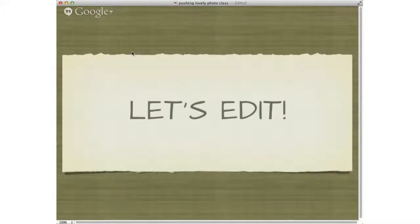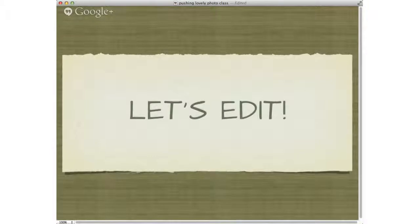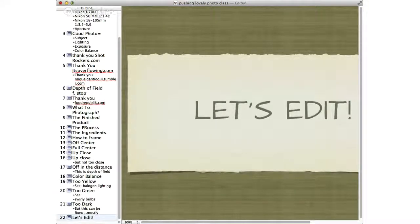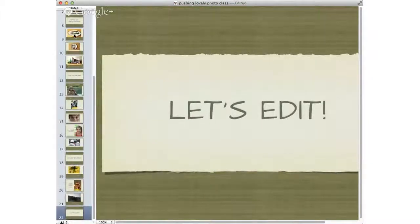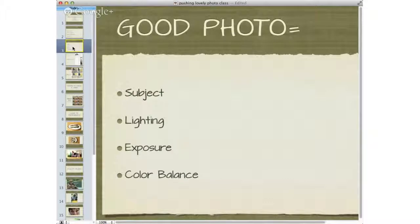Let's see. This is my last slide. Hang on. View, outline, no, view, navigator. Why is it doing that? All right, well, you guys are just going to see what's coming up because I can't figure out how to do it any other way.